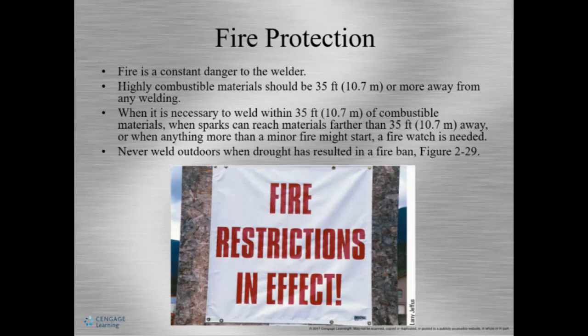Fire protection. Well, this is a really, really big deal because fire is everywhere when we're welding. Combustible materials should be no closer than 35 feet when we want to weld. Be sure to clear the area of combustible materials like gases, books, papers, bags, and other materials that can catch on fire. Fire extinguishers.